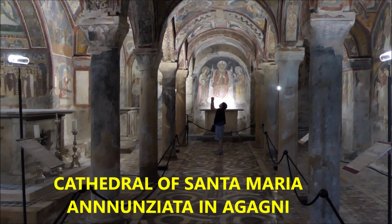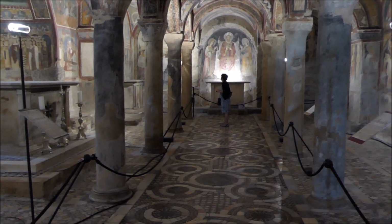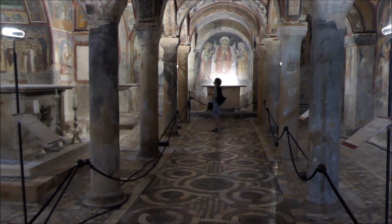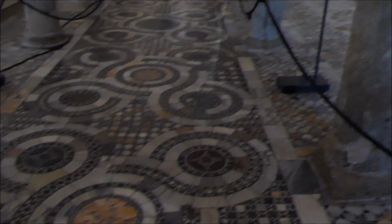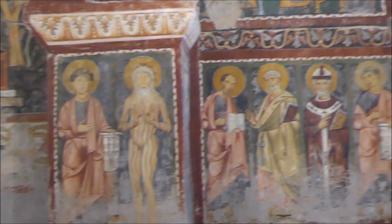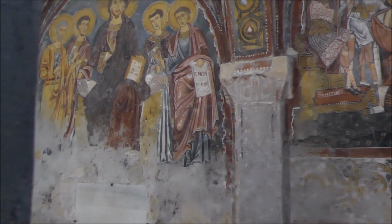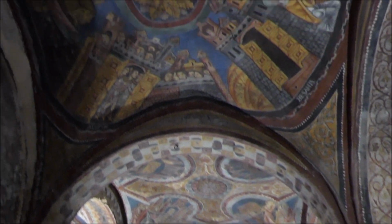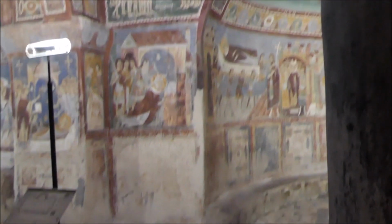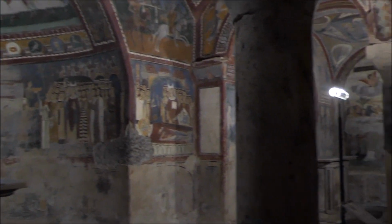This is the crypt in the cathedral in Anagni, and the most colorful, with paintings on all of the walls and ceiling and mosaics on the floor. And very well preserved are a lot of them. Relics of St. Thomas Becket of England are supposed to be in that container right there. Most colorful of any of the churches we visited, I think.